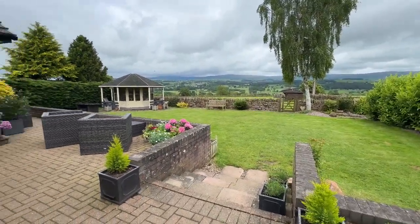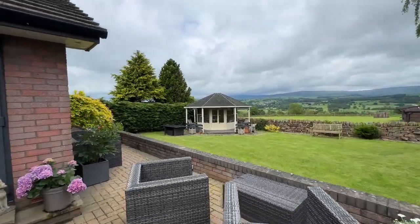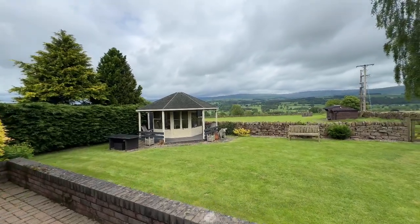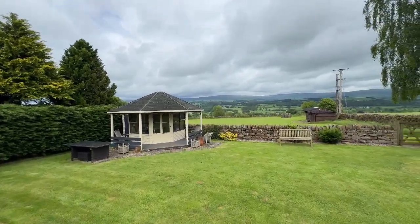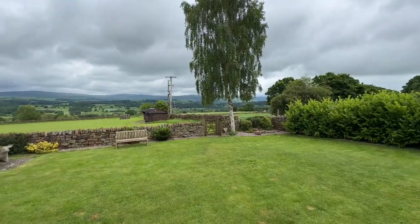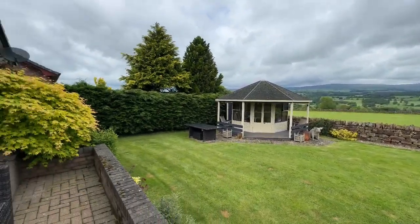It's absolutely beautiful. There is a summer house, as you can see in the corner of the garden there. That's a perfect space to perhaps have a working from home space. The current vendor uses it for that purpose. And then we've got open, uninterrupted views across to the Pennine Fells from this terrace.